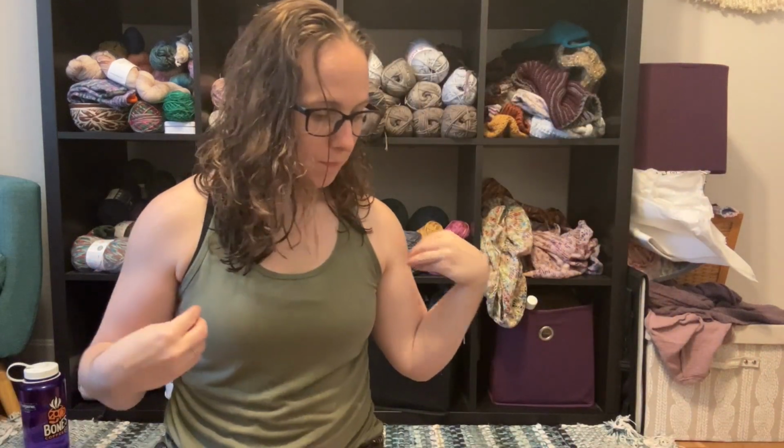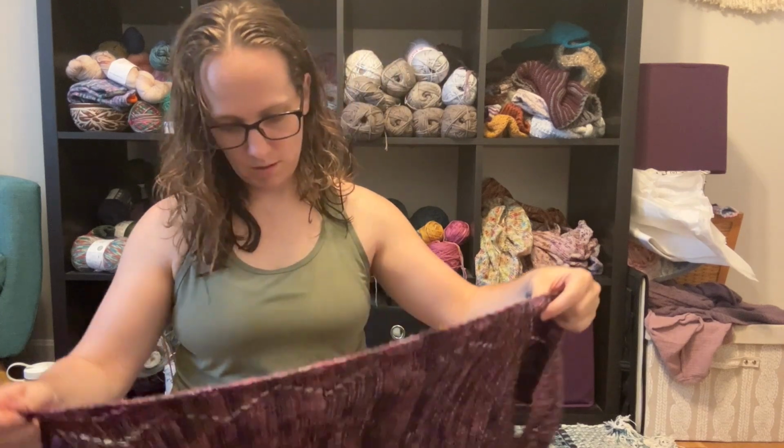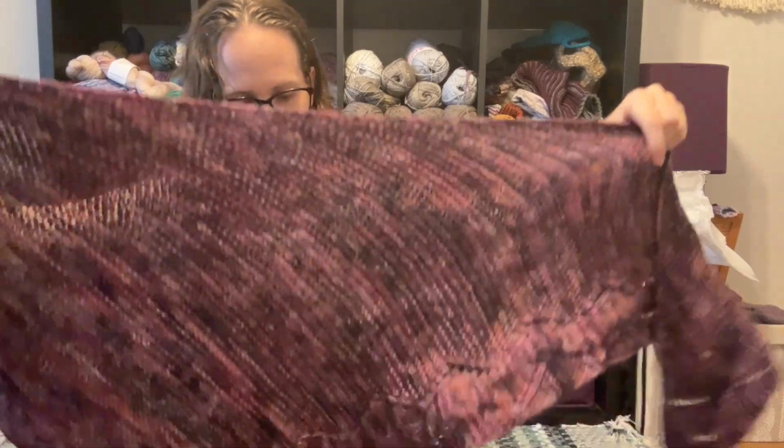That one is big. I have a hard time wearing it because of the shape of it, but I really like the way it looks. Some of them I have to keep trying to figure out where the front is.